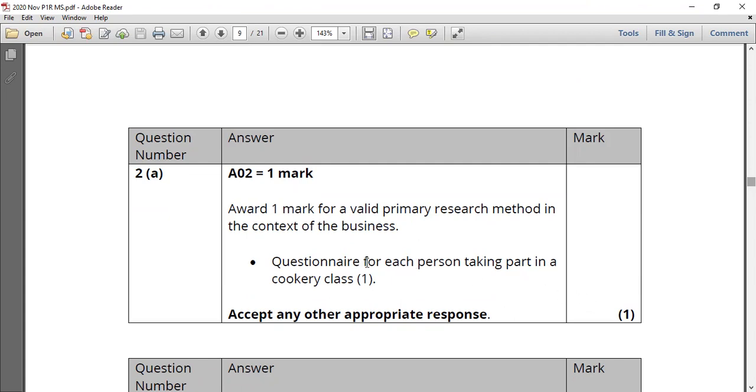But don't forget the command word state, and it's AO2 application. So I'm repeating again for you: state question, please write some application point. Otherwise, you will lose this 1 mark for nothing, because you know the answer but you don't know how to apply it, how to present the answer. So don't make that mistake again in your answers.